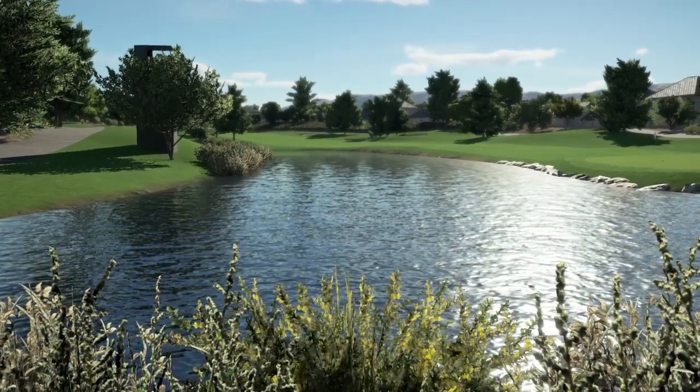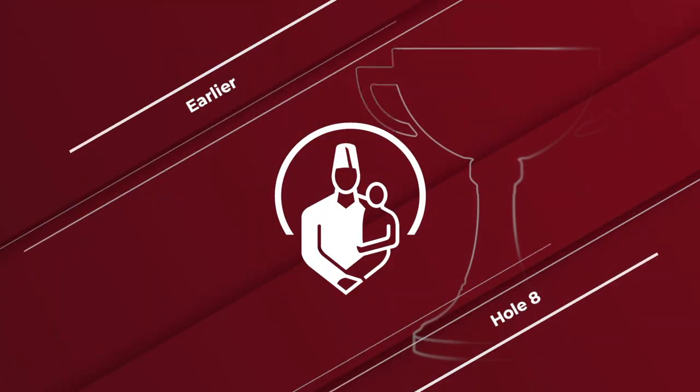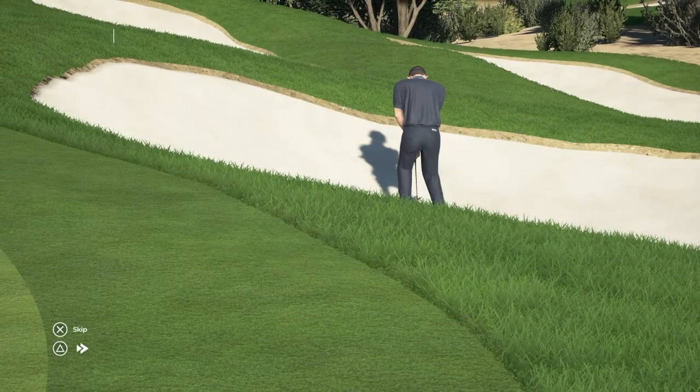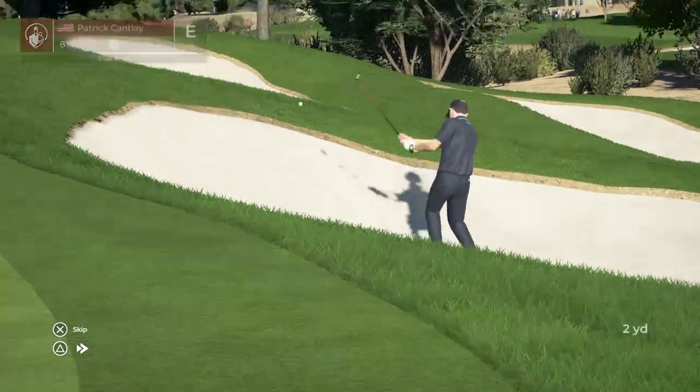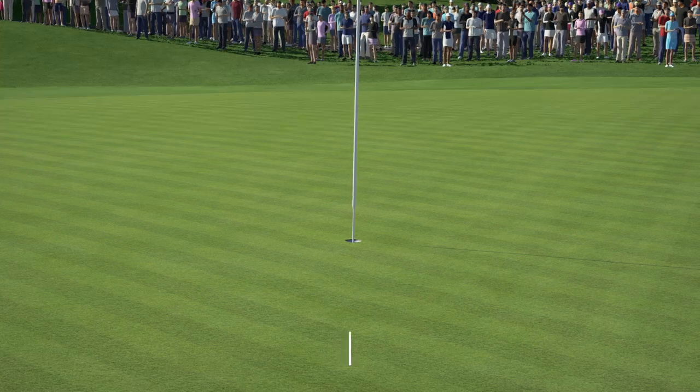And this effort from Patrick Cantlay just a short while ago. Here's a great shot from our player currently in 2nd. He's a sharp shooter from short range, isn't he? Oh, that's the shot. Go ahead and make one. Don't worry about getting it up and down.